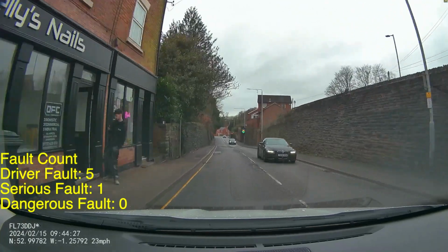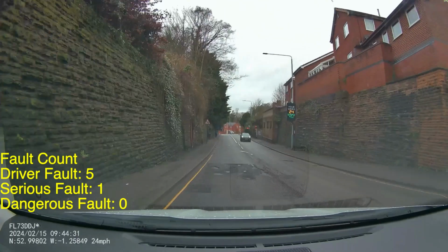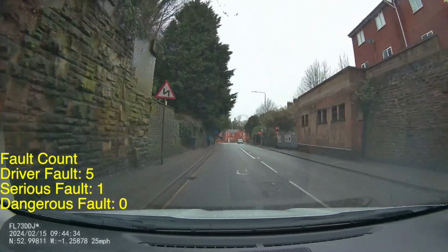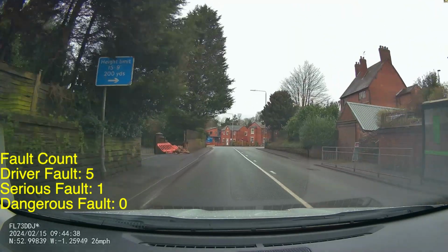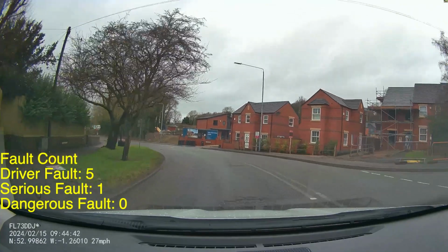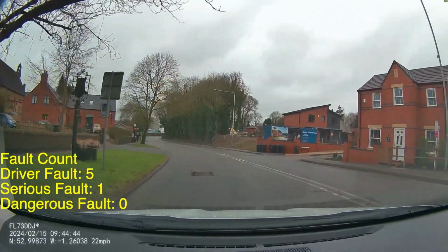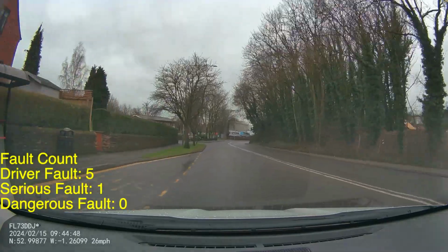If you're ready to stop, you're not going to get caught out. If you're rushing towards it and not paying attention towards it, you're probably going to get caught out. Up ahead, we've got a few bends coming up. There's not a lot really going on here. Just got to take our time around them. Make sure you can see before you progress around the bend, because if there is something going on around that bend and you're coming around too fast, you're not going to have the time to react.